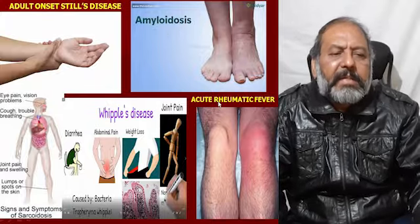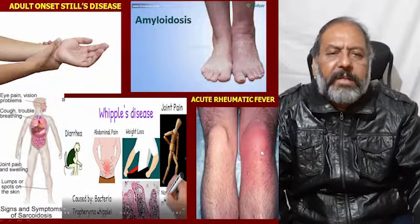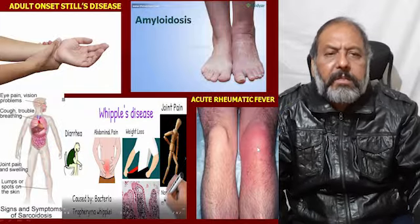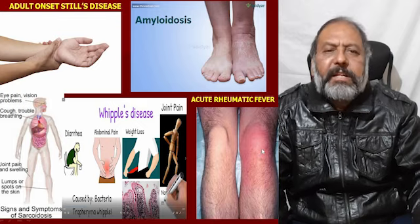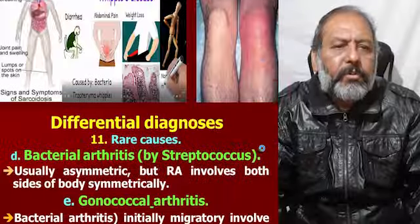And here one can see the acute rheumatic fever that is giving the pain in the joints, and there is migratory arthralgia that is the classical for this acute rheumatic fever.